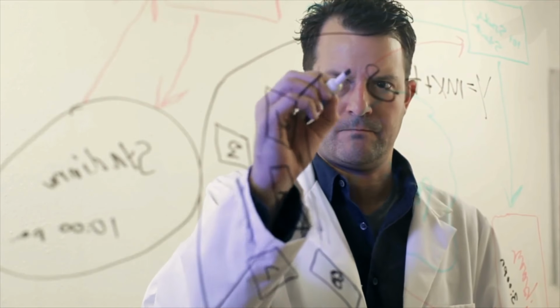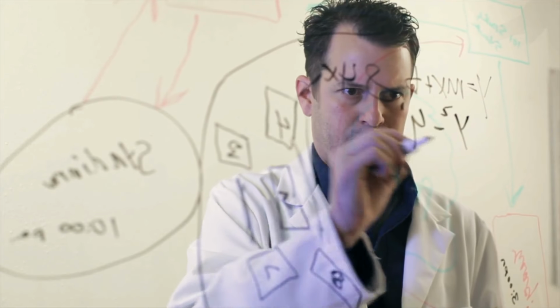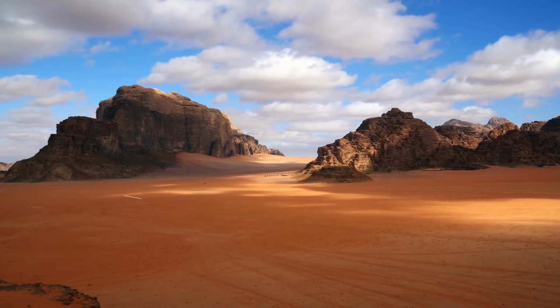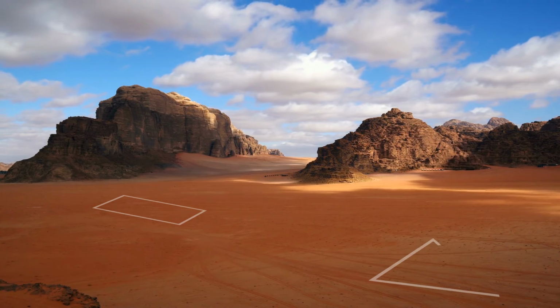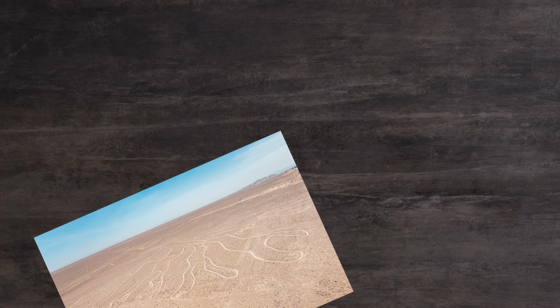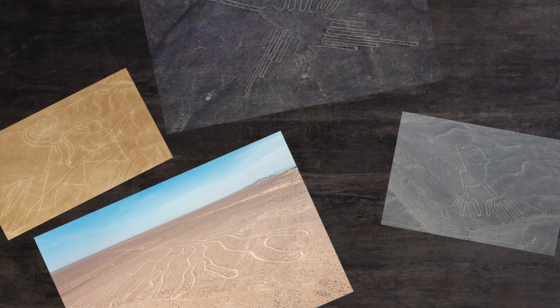Scientists have tried to decipher the meaning of the Nazca lines ever since they were first discovered in the 1920s. There are straight lines, rectangles, triangles, and swirls. There are also some giant drawings. You can see a monkey, a whale, a condor, a hummingbird.